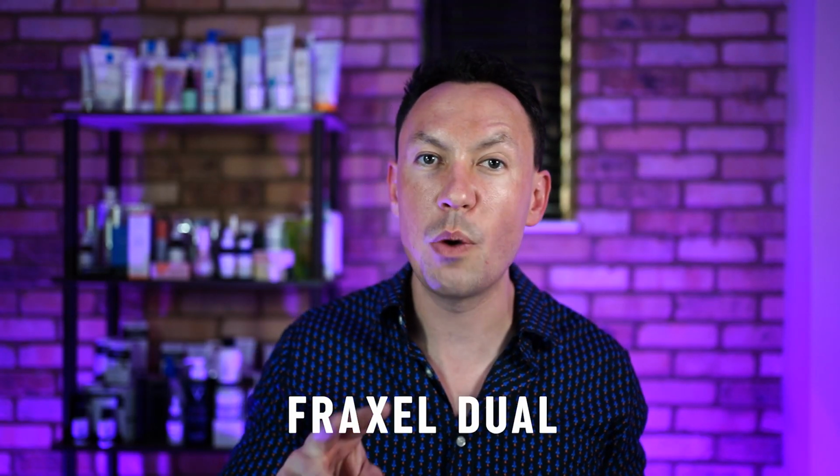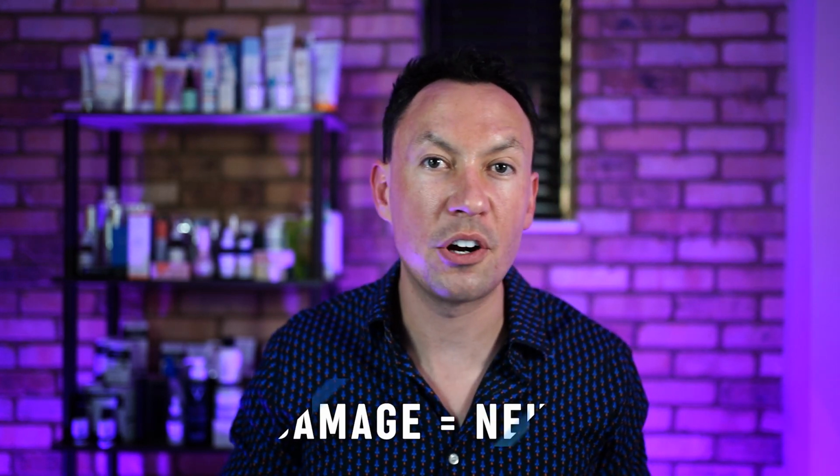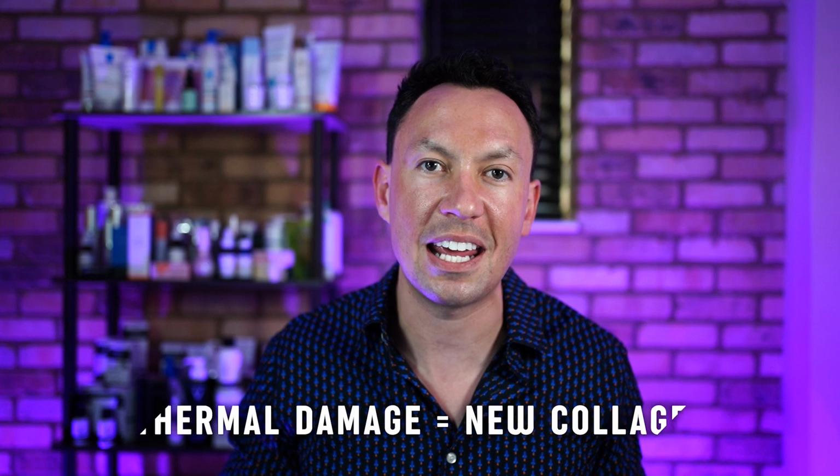The Fraxel treatment I had is called the Fraxel Dual. It has two wavelengths, a 1550 wavelength and a 1927 wavelength. This is pretty cool because the two different wavelengths can treat different things. Wavelength is important because that's what determines how far a laser goes into our skin and what it targets. The target for the Fraxel laser is water. When the laser targets water, it causes heat and thermal damage. Thermal damage stimulates new collagen formation, which is going to give you those anti-aging benefits.